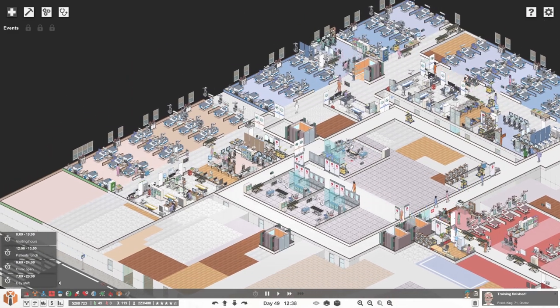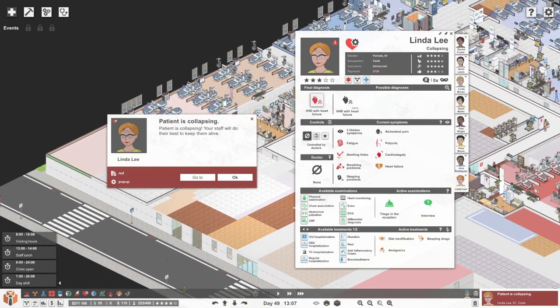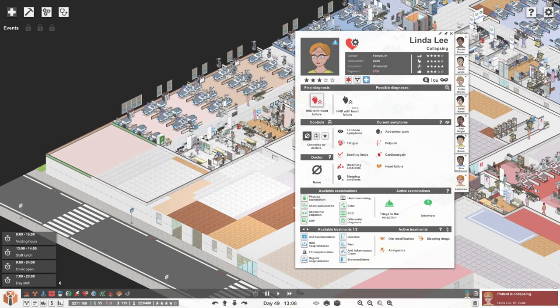But yeah, I don't know what I could put in here. I'm going to put something in here. But what? How are people walking? Okay, so that is possibly coaster. That's fine. I'll let you off. Patient is collapsing. Hemolytic, no. Hypertensive heart disease, yeah. Do like you, please. Whew.